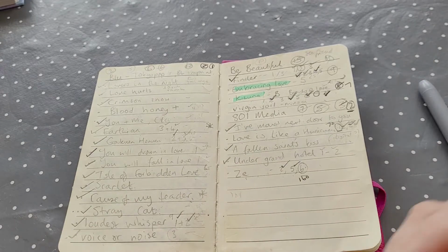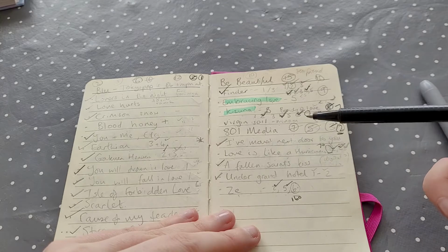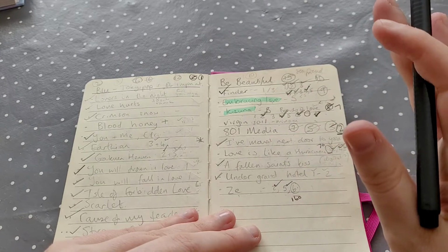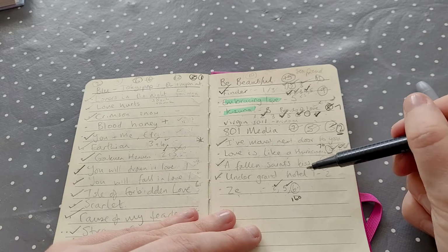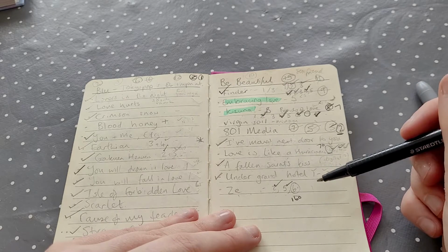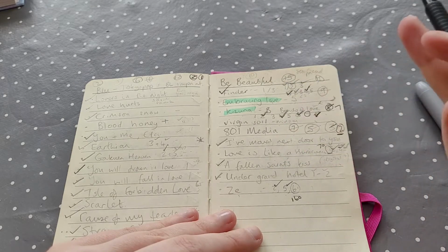So 801 Media. This was one that I really felt was almost impossible to get hold of. Most of these were ones that were like absolute wish list. No way is this going to happen. And yet it has. The one that I'm probably the most excited and surprised about was the first one that actually got ticked off, which was Underground Hotel, volumes 1 and 2, even though I'd never want to read it.